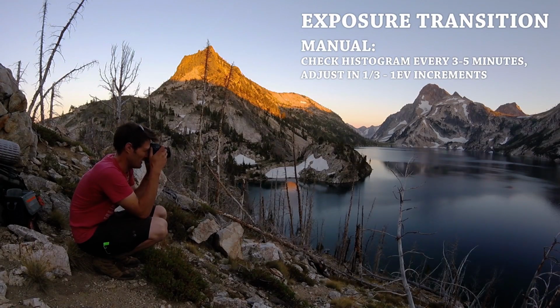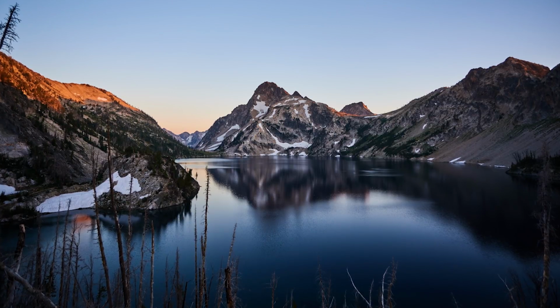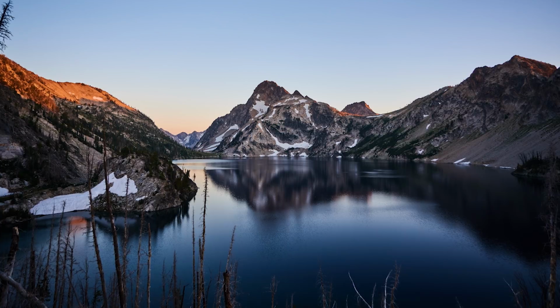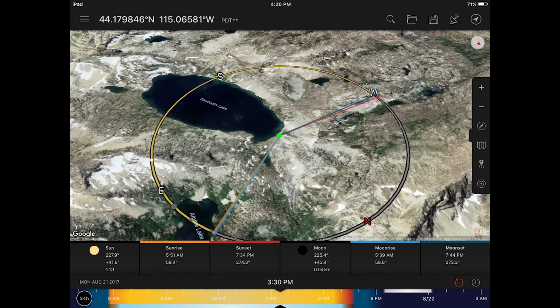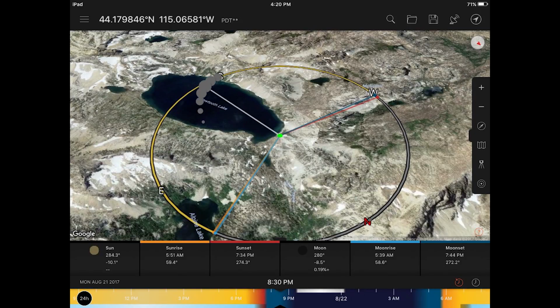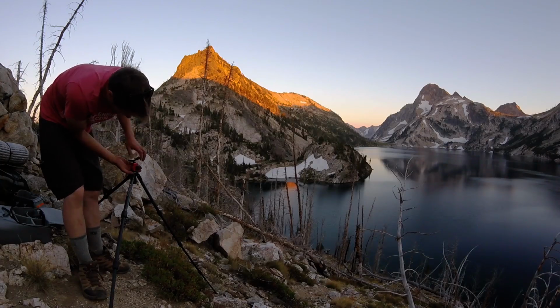First, don't forget to think about your creativity though. Before you set anything up, figure out your composition and think about how the time-lapse is going to look as the light changes on the landscape. If you want to know where the stars are going to be in the night sky, there are a lot of apps you can use on your phone. My personal favorite is Sun Surveyor, which is available for both Android and iOS.